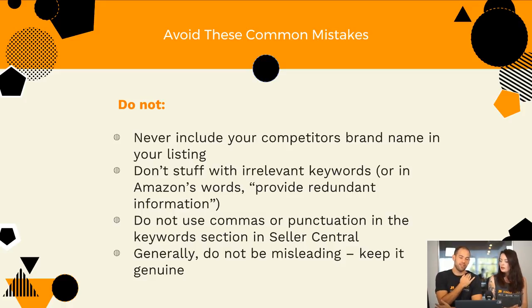Yeah, I think they even specifically say that in their terms of service, but it can also be IP infringement. If you're using a trademark name in your listing, and the company cares and reports it to Amazon, Amazon will actually suspend your listing due to IP infringement. And then you have to go back and forth with them. It's a huge hassle, so definitely just don't do it.